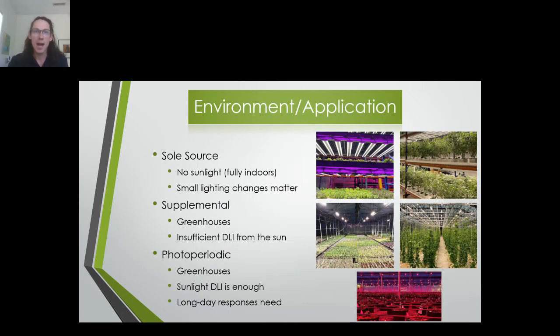So finally, the environment and the application is very influential in terms of some of the things I've mentioned: how important is uniformity, how important is efficacy. Will you see much of a response at all if you change the spectrum? In a sole source environment where there's no sunlight around, so that can be a vertical farm, that could be a grow room, changes in the spectrum, uniformity, efficiency, intensity, those are going to have the most pronounced impacts in those environments. You're also more likely to have height constraints, which is going to limit what fixture shapes can work, but we're not concerned about shadowing in those environments, so we can make them low and wide and narrow.